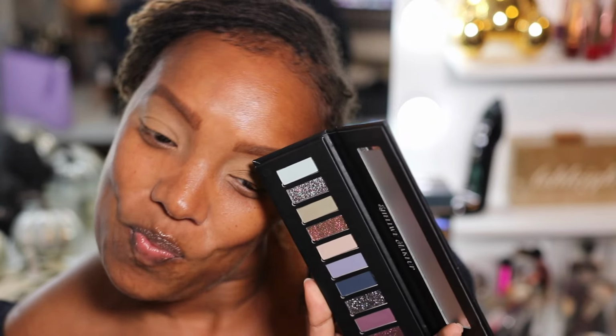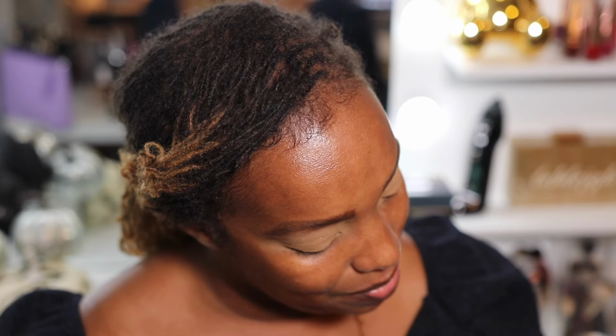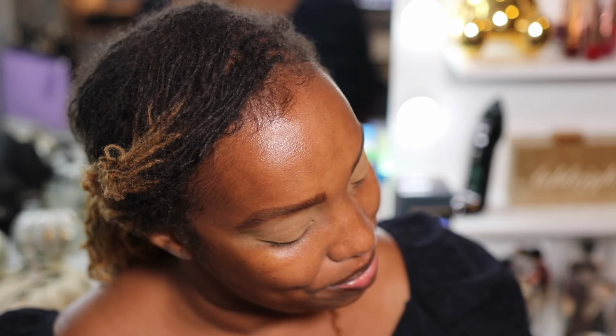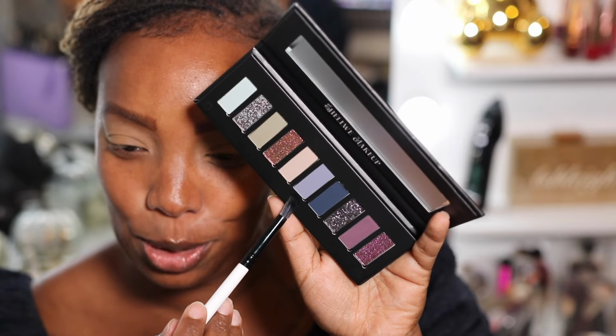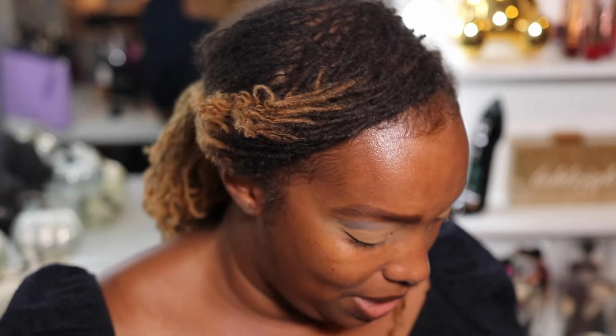Okay, so I don't know. There are so many options that I want to do. Okay, we're gonna go for it. I love a good periwinkle, a good blurple, gray, bluish. Love it. All right, so I'm just gonna pop that in the crease. Ooh, nice and pigmented. Okay. Yes.